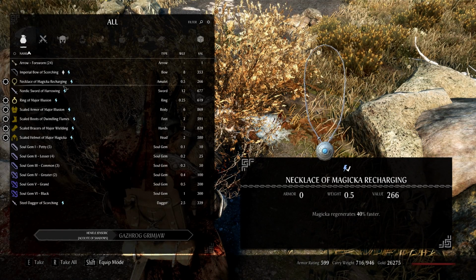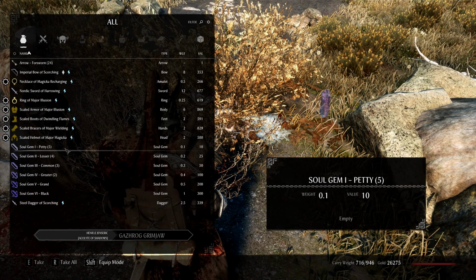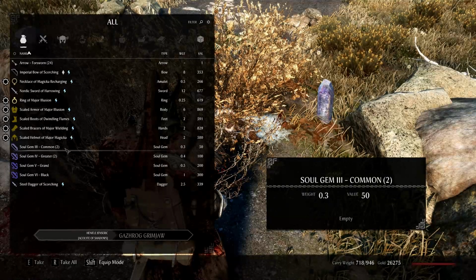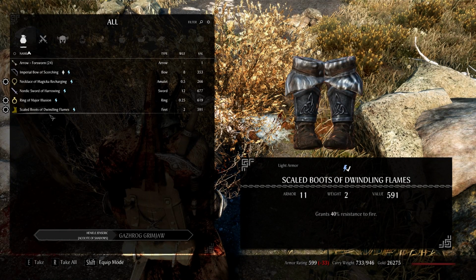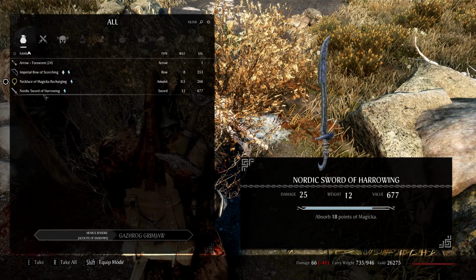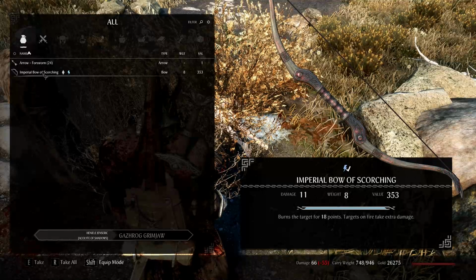And with that, if I level up, I probably invest a point in enchanting. I can start enchanting my battle axe with a different enchant, and all these empty soul gems. Yeah, you know what? Enough talking, enough said. There we go. Okay, cool.